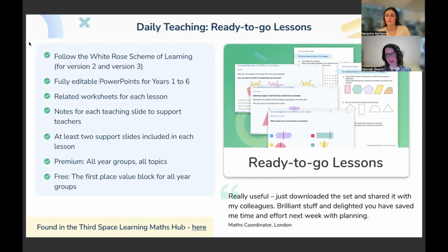First of all, I will admit that I pinched almost all of the idea of the formatting from our own tutoring lessons. So I will hold my hand up to that. We have got editable PowerPoints for every single lesson. And then as a counterpart to those, we also have worksheets. So I'm going to sound like a broken record, but you know your class best. So you can move around the slides, you can decide how you want to teach based on your class and their needs.